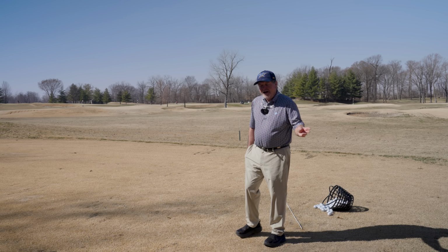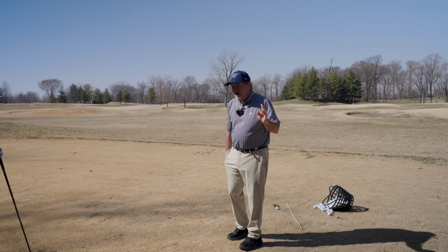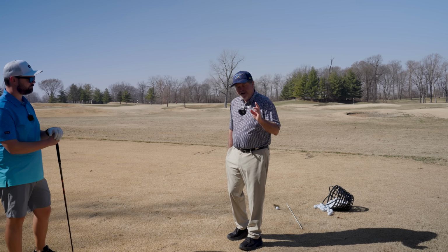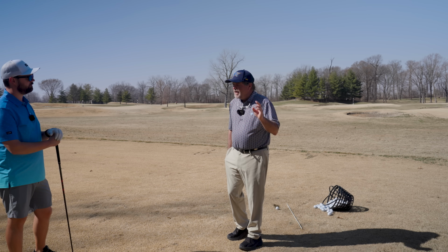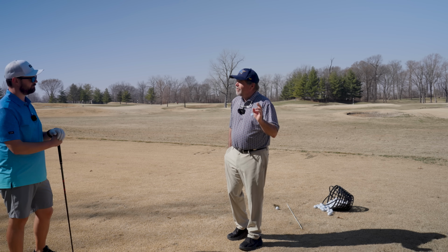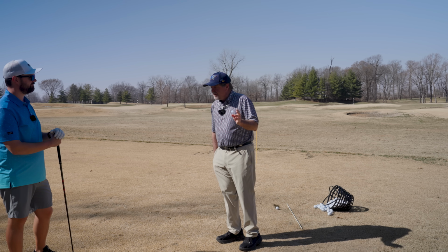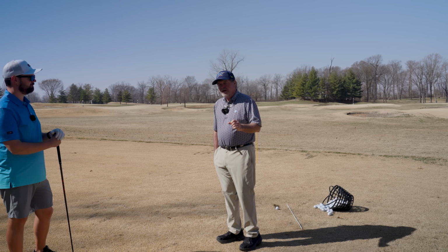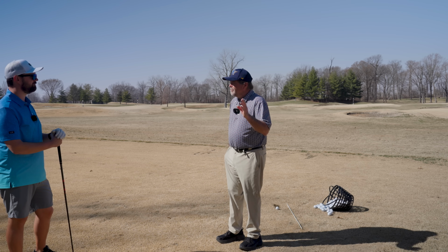For a right-handed player, when I give putting lessons, even really good players, probably 9 out of 10 people aim the putter left of where they think they're going. What looks straight to them is left, and then they have a cut stroke. Okay? So if that's you, it's the same principle.